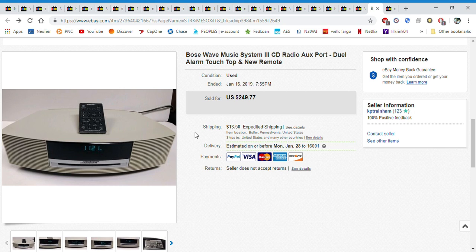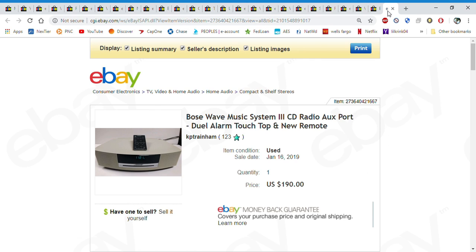Put it up for $249.77. Had some watchers, sat for about a week and a half, and then I had a guy going back and forth with me. I think he settled at $180, and I told him $200 was the lowest I wanted to go right now, and he had one offer left. Then he sent me a message and said that he'd like to up his bid to $190. So I was like, all right, $190, that'll work. His last offer was $190, and I accepted it.